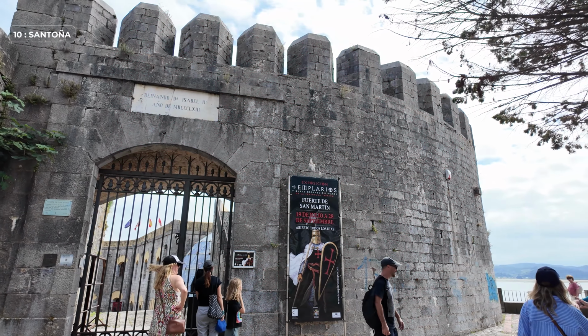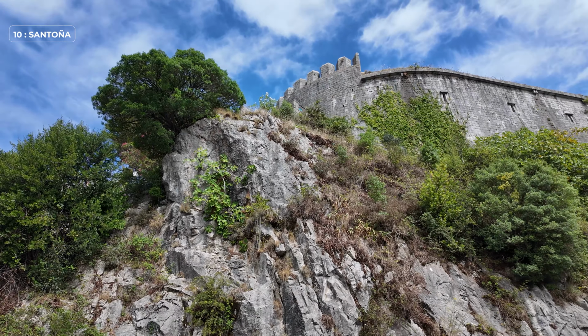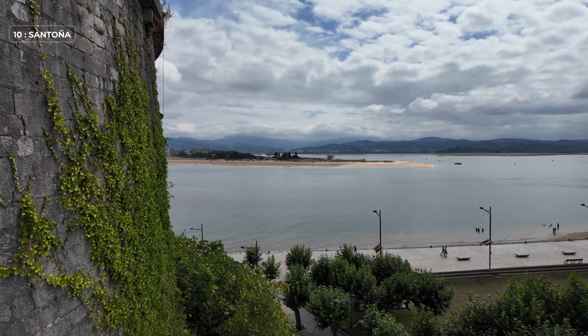History lovers should also check out Fort San Martin and Mount Busiero, which has old military trails and stunning coastal views.